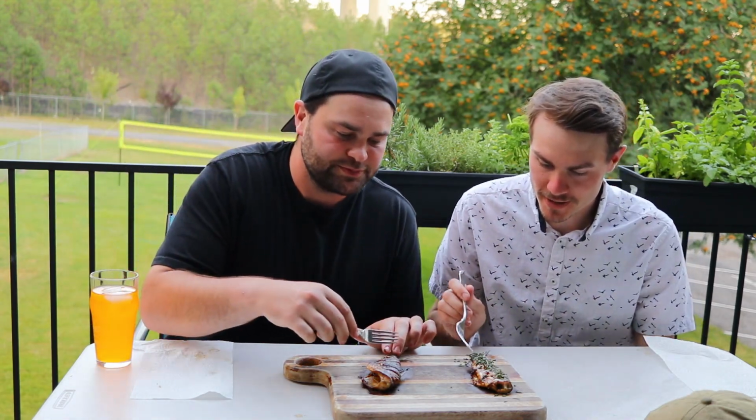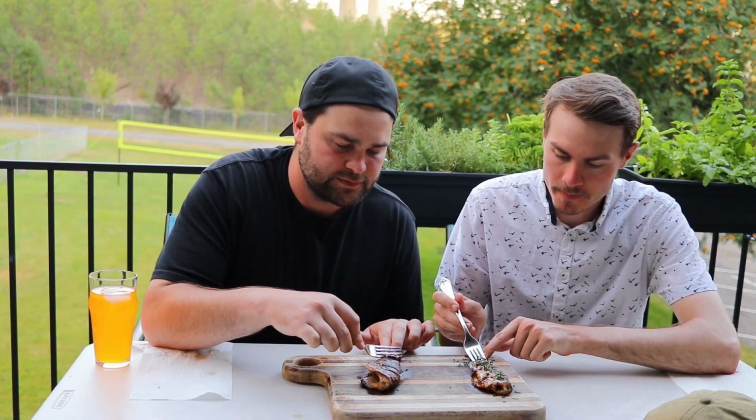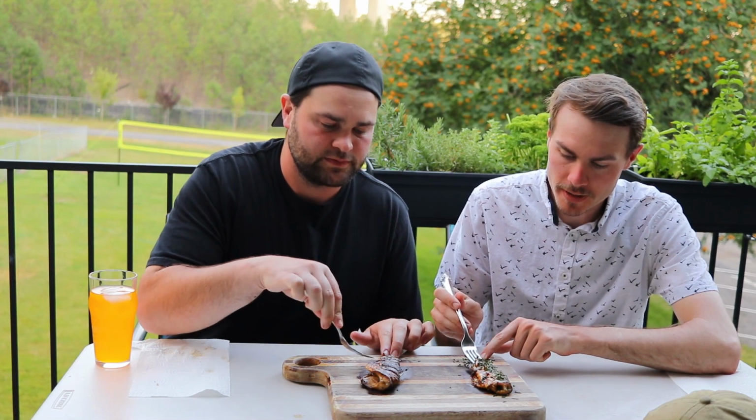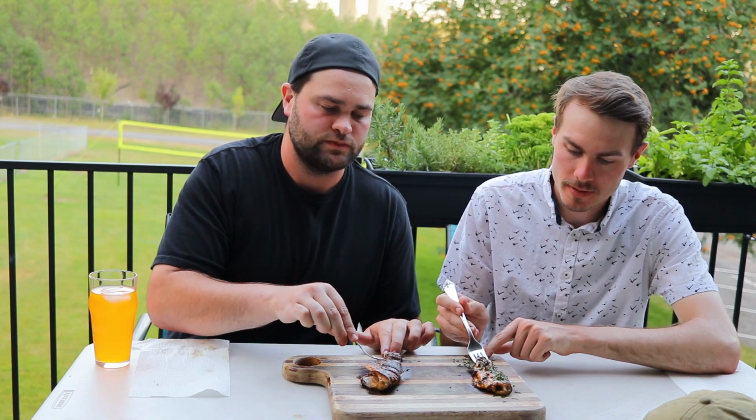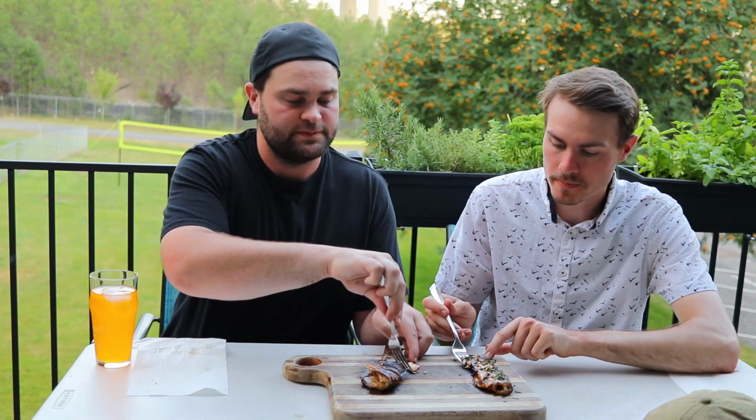Alright guys, we are finally here. I have my trout. Cole has his trout. We're each going to try a piece of our own first, and then pretend to be objective and try the other person's. So yeah. Let's see how this goes. I'm excited to see how mine turned out. I really don't have high expectations because it was just a random idea, but it will be interesting, that's for sure. I really don't have high expectations because it's a trout.